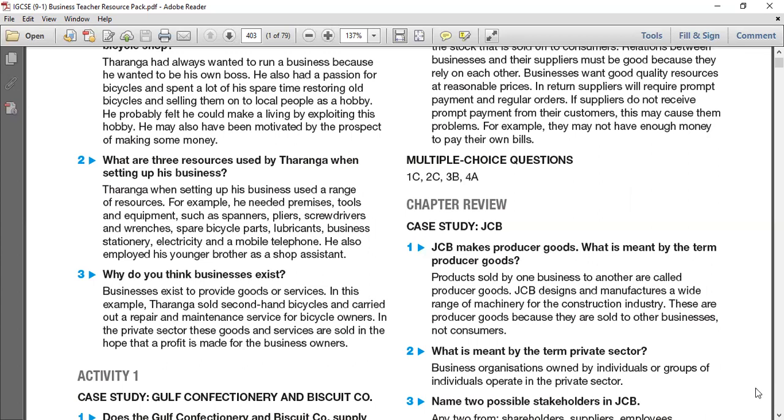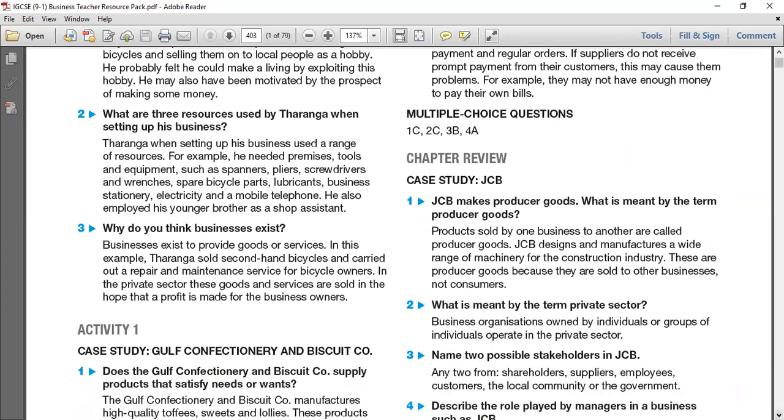Okay, the third question is asking why business exists. Then we come to the conclusion of this answer. The business exists to provide goods and services. So in this example, Taranga sold second-hand bicycles and carried out a repair and maintenance service for bicycle owners. In the private sector, these goods and services are sold in the hope that profit is made for the business owners. Mainly, business exists to satisfy needs through goods and services and make profit.